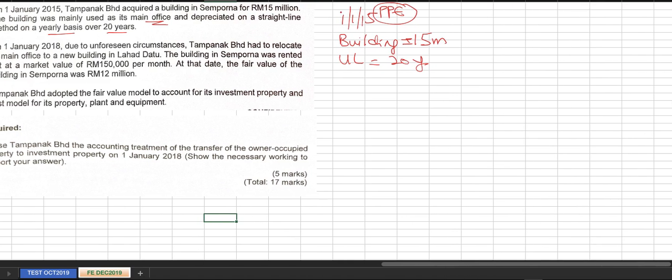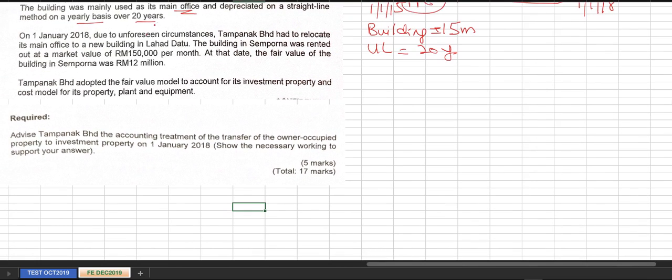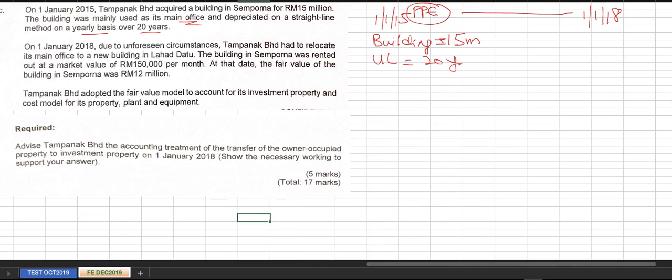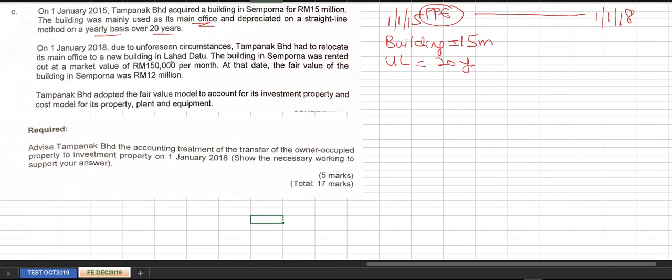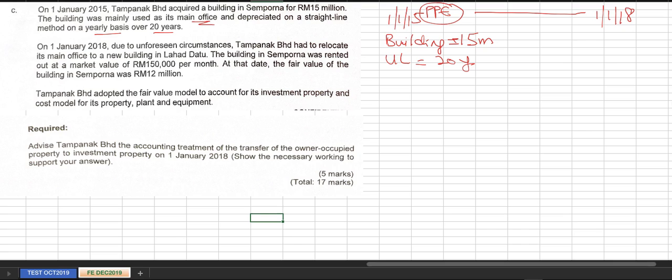On 1st January 18, due to unforeseen circumstances, Tampana Berhad had to relocate its main office to a new building in Had Datu. The building in Semporna was rented out. Originally this building is in Semporna. Now because he had to move to Had Datu, this building is no longer used as the office. So he decided to rent it out.